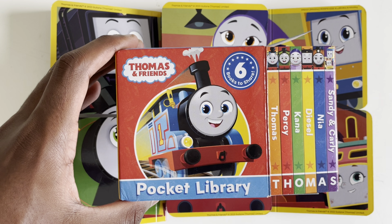"But you have showed us all that usefulness does come before cleanliness. So you shall have your washdown, and you shall have a new coat of paint." "Oh, thank you, sir," exclaimed Percy. He was lost for words. Percy was beaming with delight. The end.